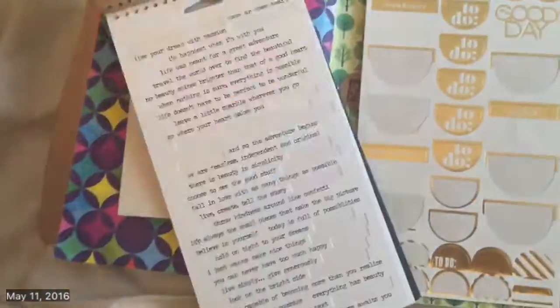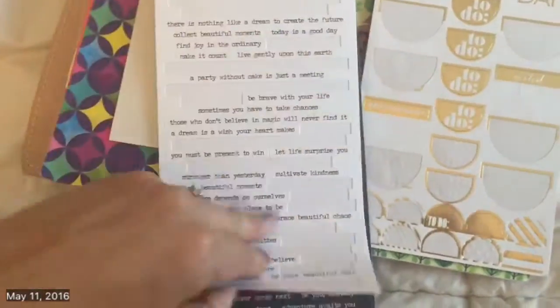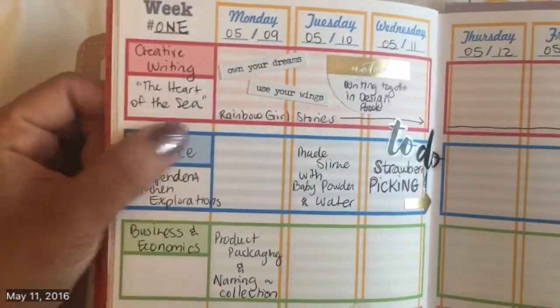Here are my very favorite sticker books to use. This is Tim Holtz, and these are sentence starters in a really wonderful old school typeface font, or typewriter font. So there you see it. And I like to stick these just everywhere and anywhere. I think they're really inspiring.